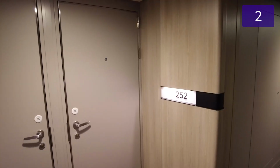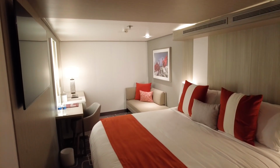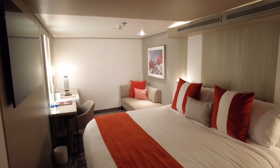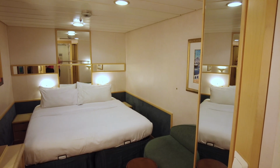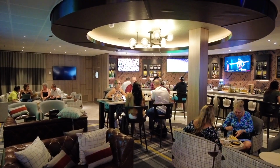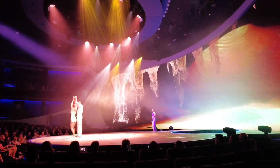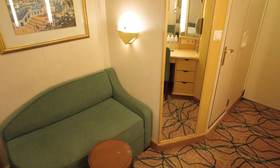Number 2. Select inside or guaranteed cabins, as these tend to be lower in price. For those of you who don't plan on spending much time in your cabin or aren't fussy about the cabin type or location, this is a great option to consider. There's so much to do on a cruise ship that you may wonder why it's worth spending extra for a larger room if all you're going to do is sleep, shower, and change in there.